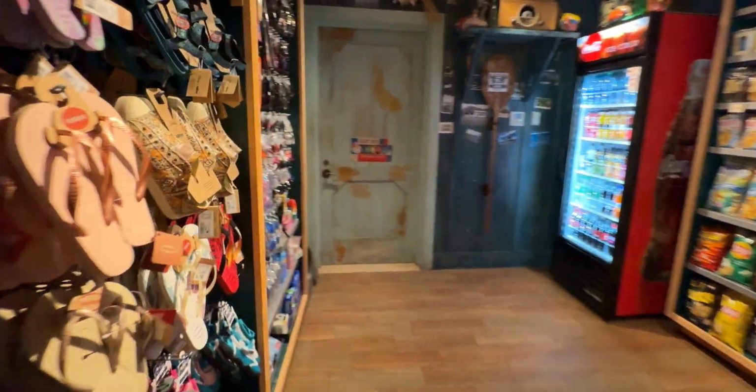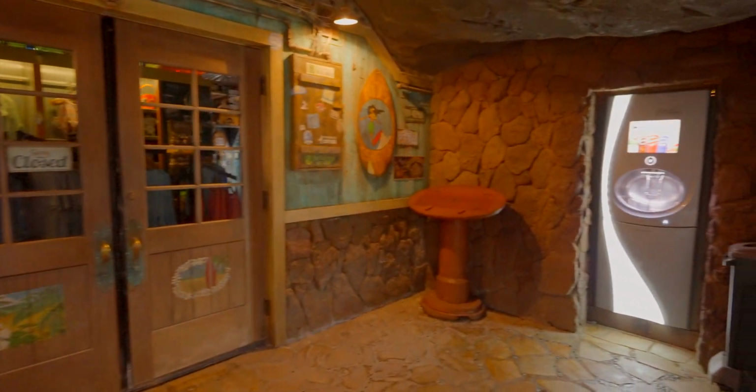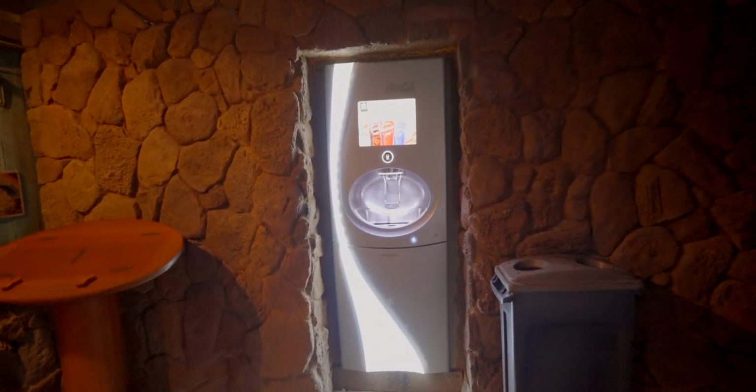Right across from Mama's and Papalua's is the Lava Shack. This sells all sorts of sundries and a couple different Aulani shirts, but most of that's going to be in the lobby. And it has a Coke Freestyle machine, which right now has some Halloween specialty beverages.